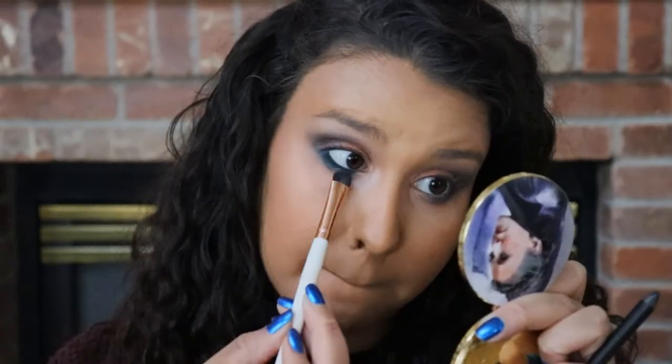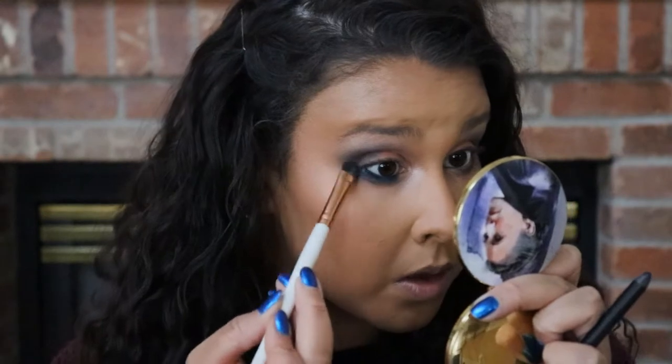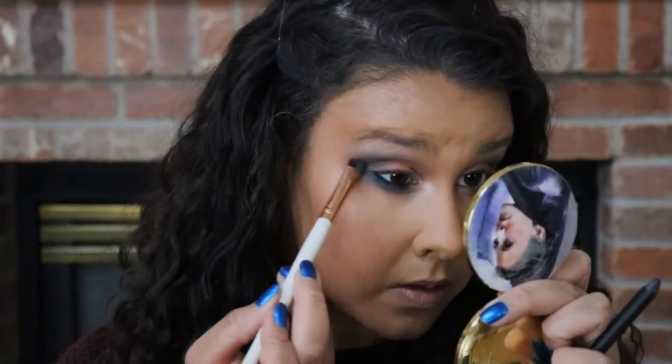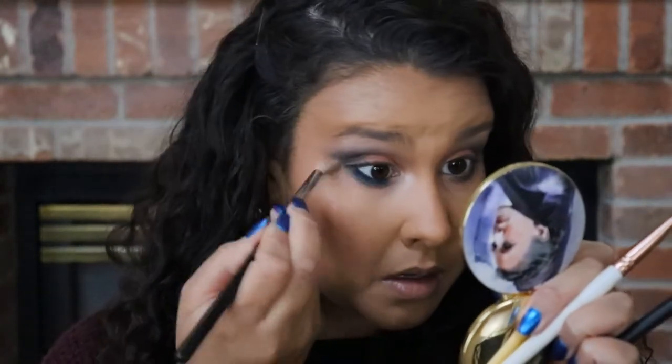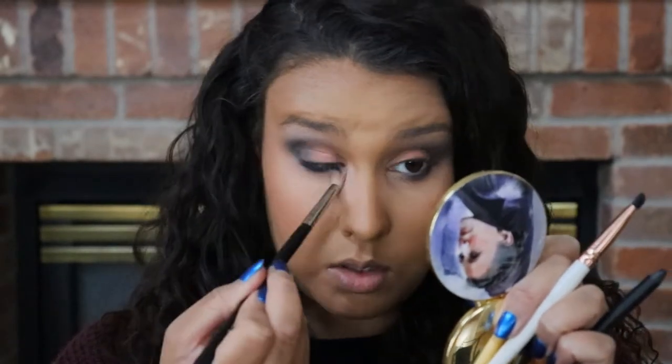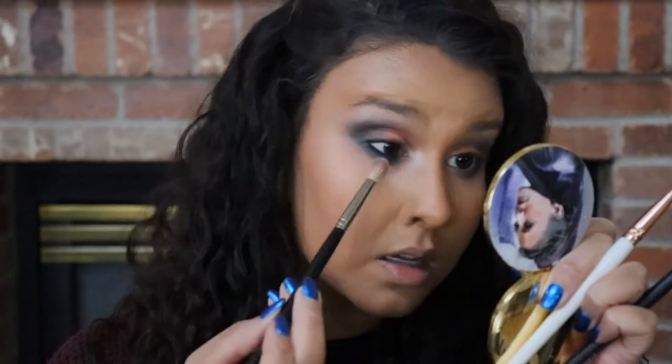I'm putting this in the waterline, and then I am kind of smudging it a little bit farther down, and then taking that same brush that I used with the blue shadow and just smudging that out a little bit on the lower lash line. And then blending it with just a fluffy brush. I think this is the same one I used on the lower lash line, but not adding any more product.